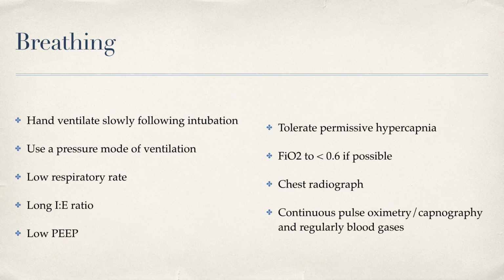From an oxygenation point of view, we should be aiming for oxygen saturations of 88 to 92. Initially the FiO2 may be high, but where possible we should try and keep this less than 60%, in keeping with a lung protective strategy, as too much oxygen is toxic to the lungs.